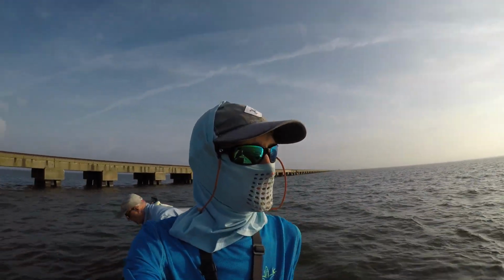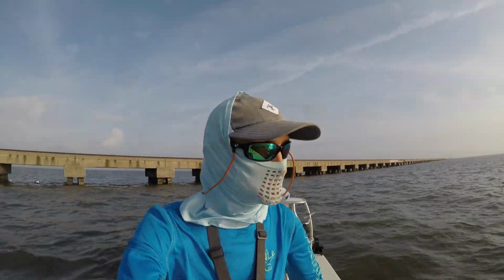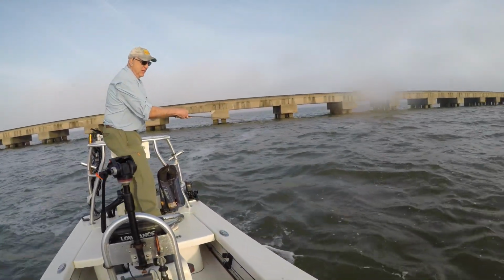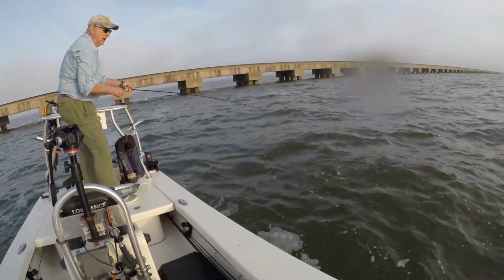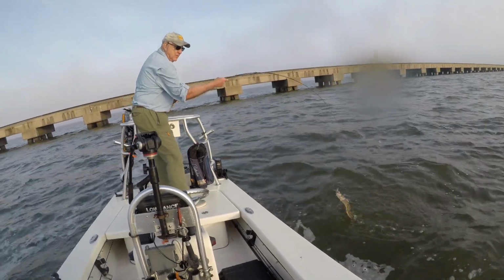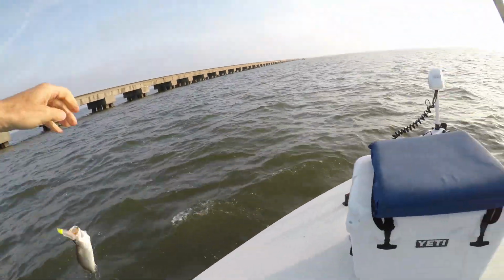Well, that's actually the second trout. First fish was a flounder. I don't think it's a big one right now. Oh, it's a flounder. Flounder, wow. Yeah. I haven't seen one of these in a long time. Bye-bye. The first trout was too small to even mention.